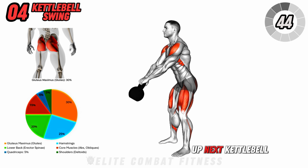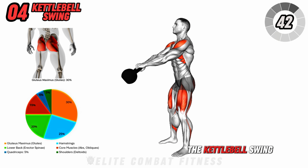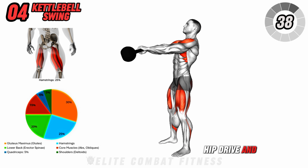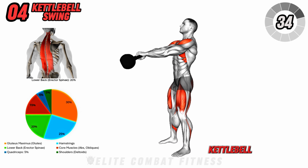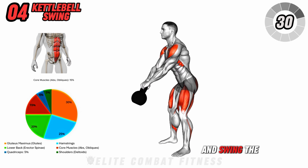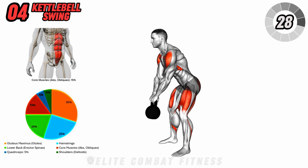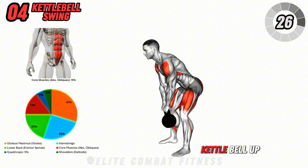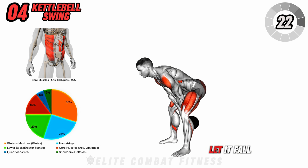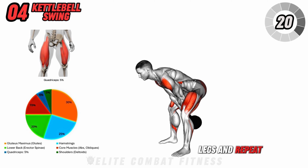Up next, Kettlebell Swing. The Kettlebell Swing is the gold standard for building explosive hip drive and burning fat fast. Start with both hands on a kettlebell, feet just wider than shoulder width. Hinge at the hips and swing the kettlebell between your legs. Drive through your hips to propel the kettlebell up to shoulder height, letting it float at the top. Let it fall back between your legs and repeat.